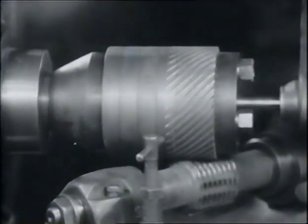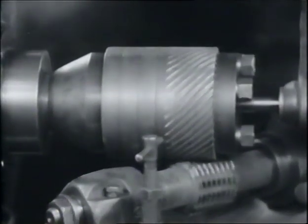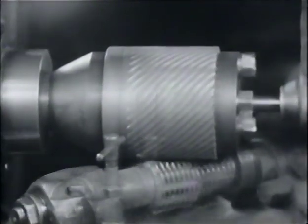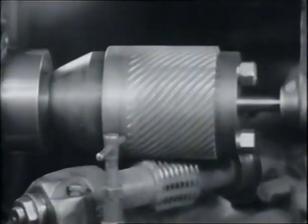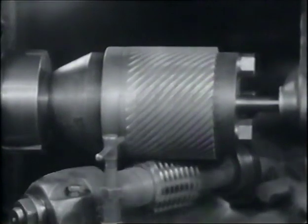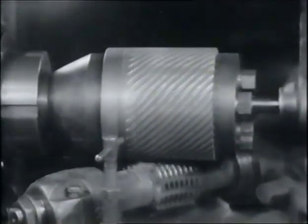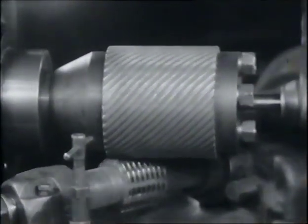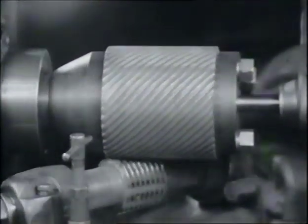In order to show you this process clearly on the screen, we have speeded it up photographically. As you can well imagine, the actual operation takes a great deal longer than it does for us to show it to you. Actually, the complete cut takes about 20 minutes from end to end, but in principle, the operation is the same as you see before you.